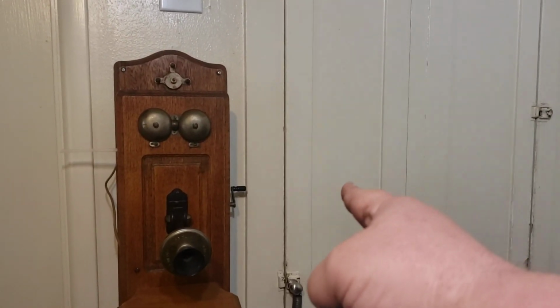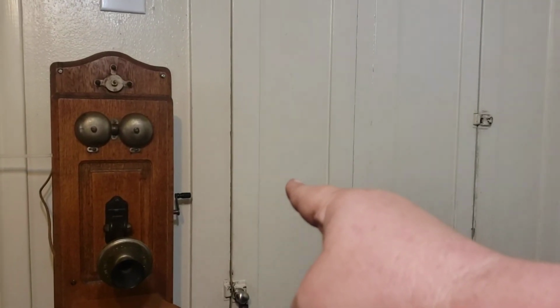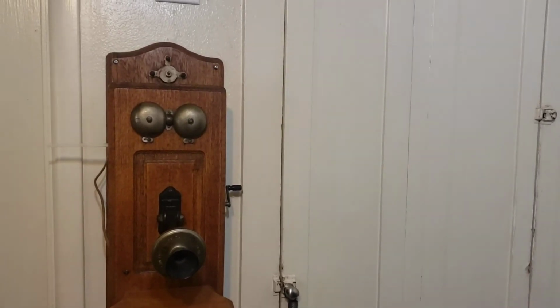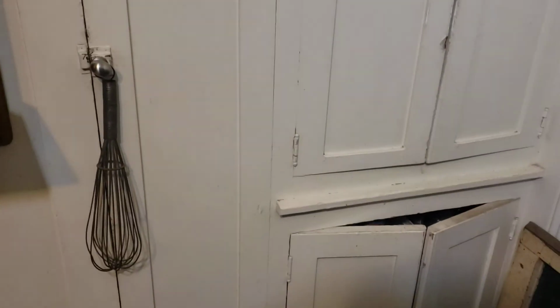Well, this is all a pantry right now, but this used to be where the ironing board and your iron would go. That's been removed some time ago. We want to keep that for space because there's not much other space we have down there.